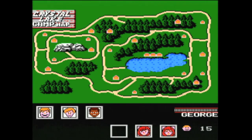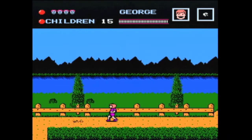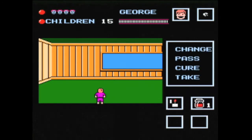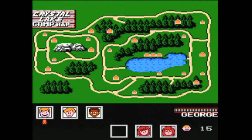Friday the 13th is made up of 3 kinds of screens. The map screen shows the location of the counselors during the game. The side view screen is used when exploring outside, and the interior screen is used when exploring inside a room. You switch back and forth between the 6 different counselors as you explore and battle your way around the cabins and trails of Crystal Lake.